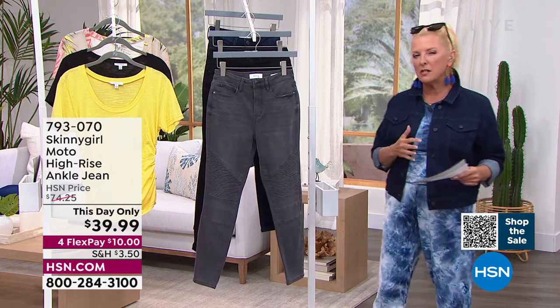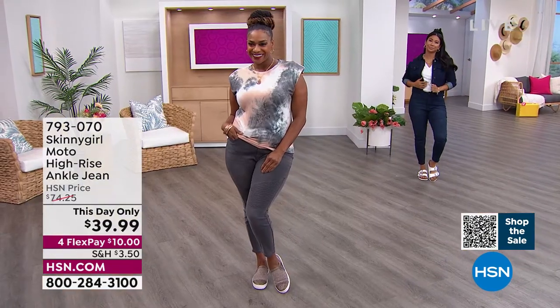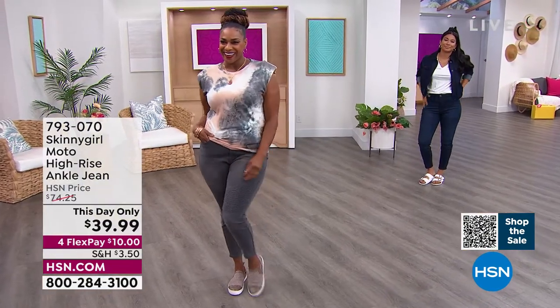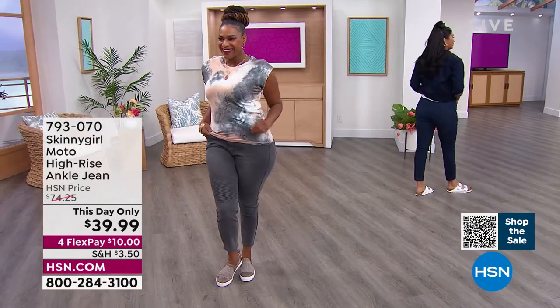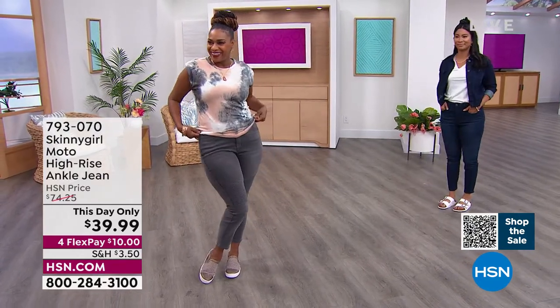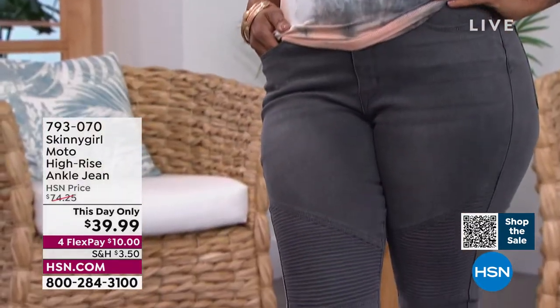What weight, and how would you describe the weight? Would you consider these year-round? Definitely year-round. These are medium weight, like medium to lightweight, I guess. These are your classic jeans. These are definitely year round. I wear jeans all year round because I'm a jeans person.